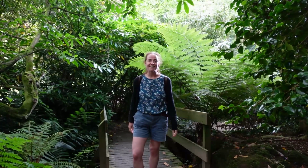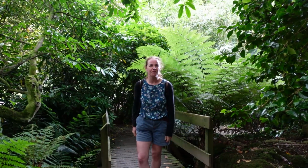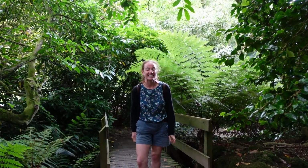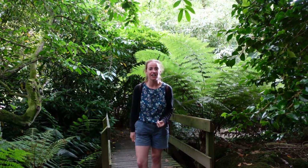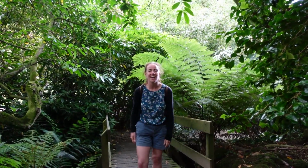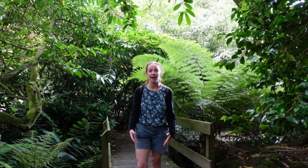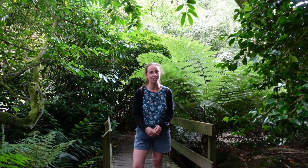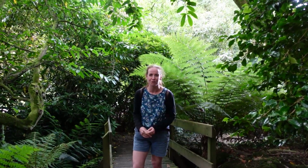And just as we're about to get to the exit of this place, we found out that some of the challenges that the National Trust are now facing is obviously with the changing global temperatures, global warming, and also new pests and diseases. They're working really hard to try and protect the gene pool of these plants and trees so that future generations can enjoy them the way in which we can today.